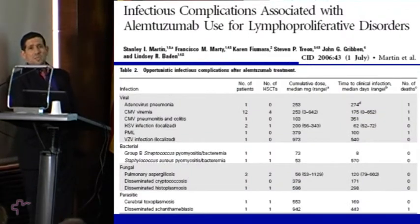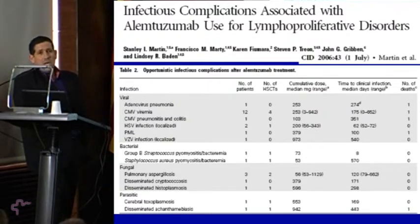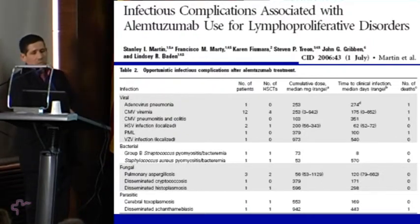Another thing, again using targeted therapy, is when we are using anti-CD52, alemtuzumab, which is used in T-cell lymphoma and in very specific diseases. We know from the literature that we have an increased risk of fungal and parasitic infections, and we know that we need to target this.